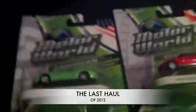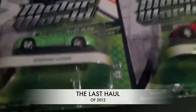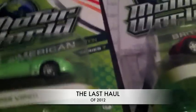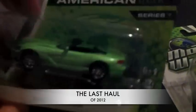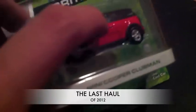Alright, I hit another Toys R Us today. A cousin had to return something. So we went to Toys R Us. This one was in Roosevelt Field, New York, near the Roosevelt Field Mall. Got the Dodge Viper, as you may have seen in the in-store video. And then I got the Mini Cooper Clubman.